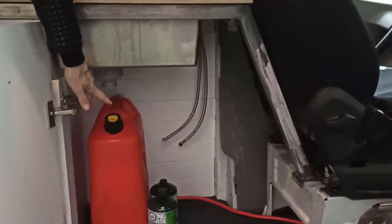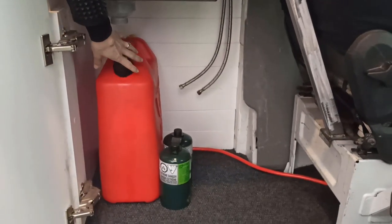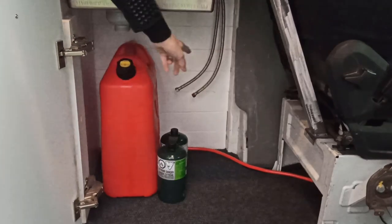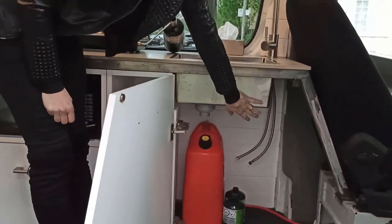This is the diesel for the diesel heater. This is diesel for the heater, and gas for the stove. If you put two of those, they are different, so you can have your grey water, your drinking water or washing water. And it's quite easy to connect.